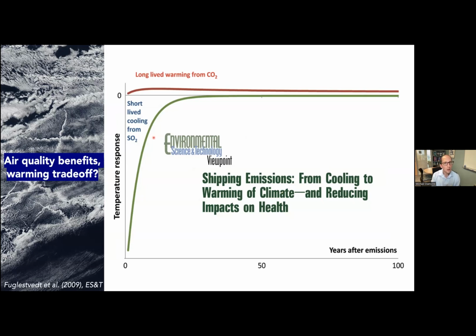And the issue here: ships burn fuel, with a warming effect from CO2, global shipping being something like 3% of CO2 emissions. But much larger than that, at least in the short term, is their cooling from that sulfur, which here you can see in a very simple emissions climate model is a much larger effect, at least in the first couple of years. So by reducing the impacts on health, we're potentially shifting the climate effect of ships from previously a cooling, at least in the short to medium term, to a net warming.